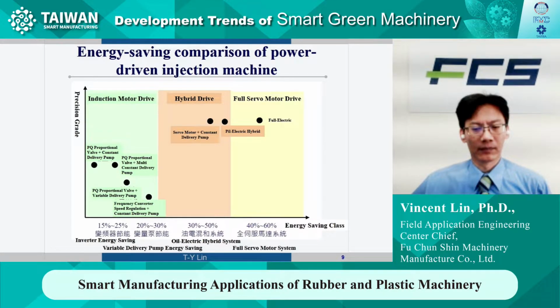And next, we'll compare energy saving of power-driven injection machines. At present, the power drives used by injection machines are variable frequency energy saving device, variable pump energy saving, oil electric hybrid system, and full servo hydraulic pump motor system.